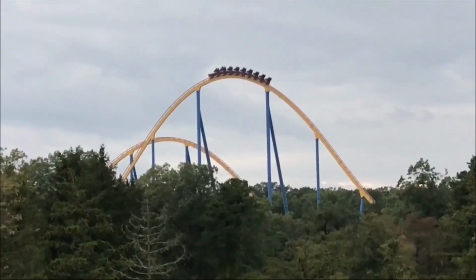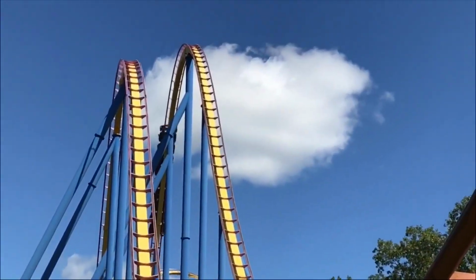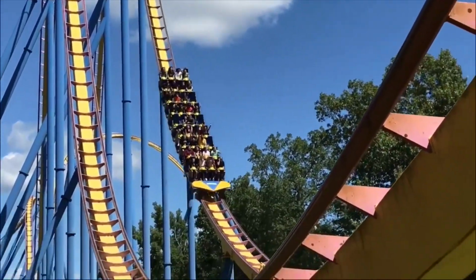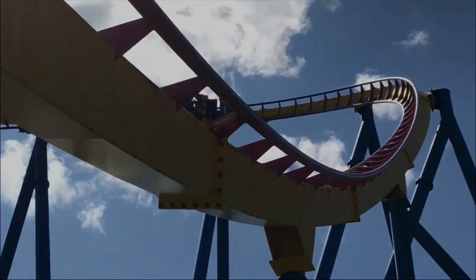I expect Nitro to become my third favorite B&M hypercoaster after this year, since I'm riding Diamondback and Candymonium this year, which I'm expecting to be better than Nitro. But right now, Nitro is my favorite B&M hyper.